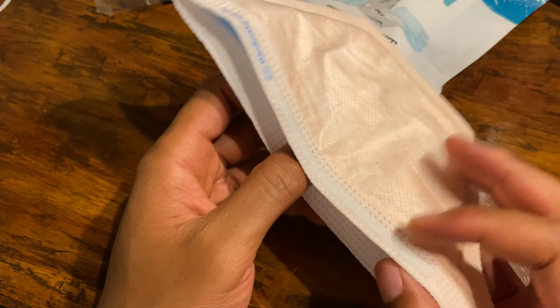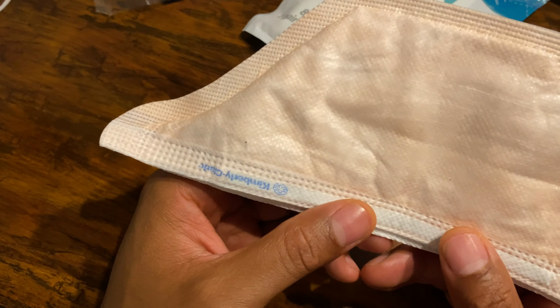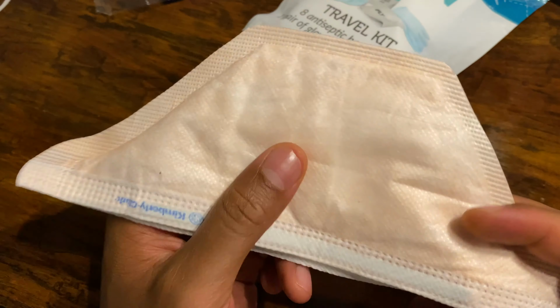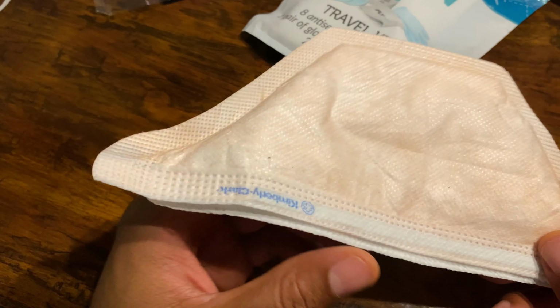This mask right here is called the duck mask. Now, it's called a duck mask because when you put it on, it looks like you have a beak. All right, so this mask is very convenient because it's flat. You can take it places and pull it out and just unfold it and put it on.